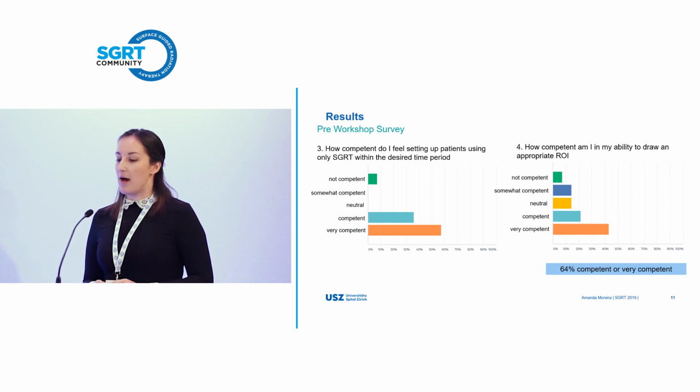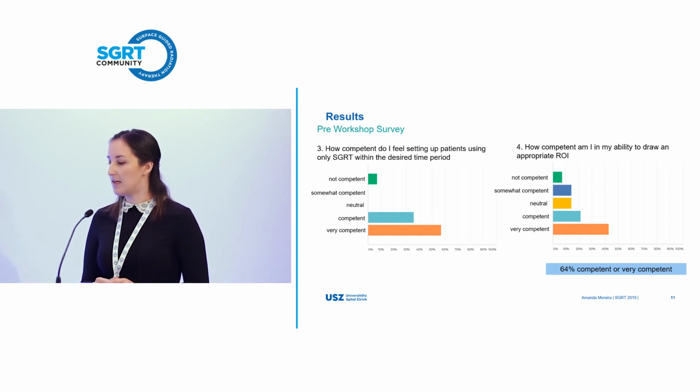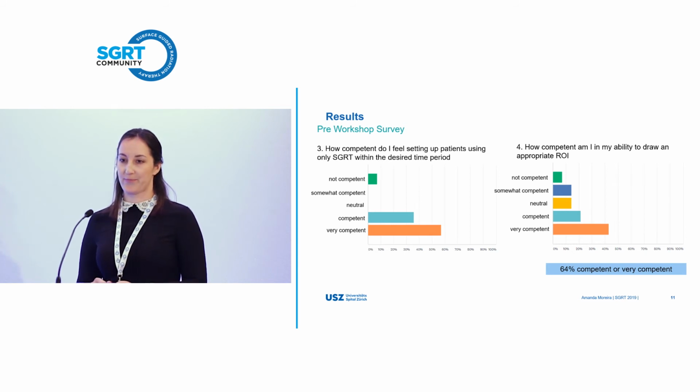Third question, how competent do I feel setting up patients using only SGRT within the desired time period? Doesn't really appear to be a problem for us. But the fourth question, so there's been a lot of talk about regions of interest today. How confident am I in my ability to draw an appropriate ROI? Only 64% of our RTTs would gauge their ability as competent or very competent.